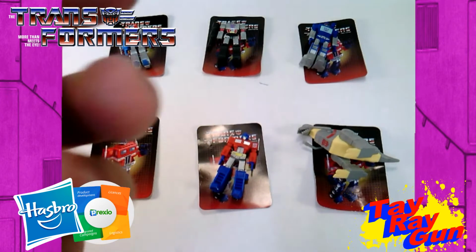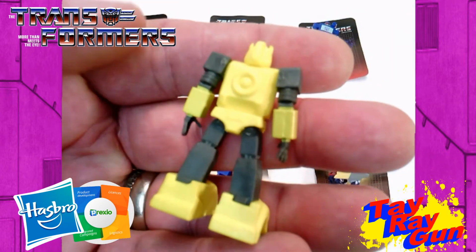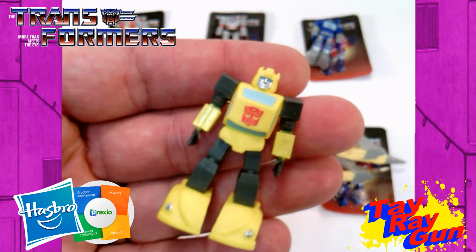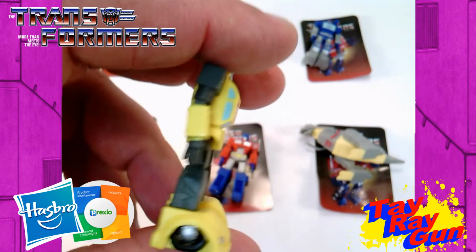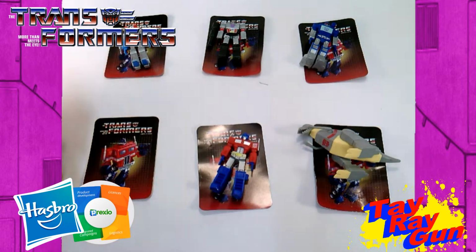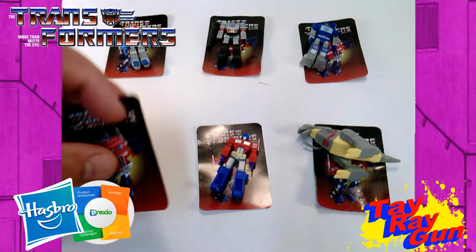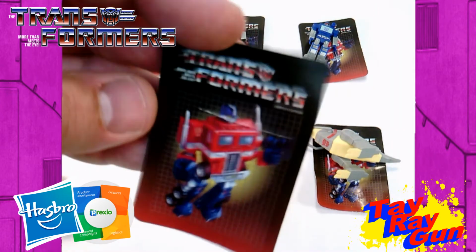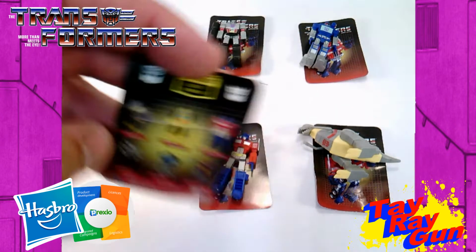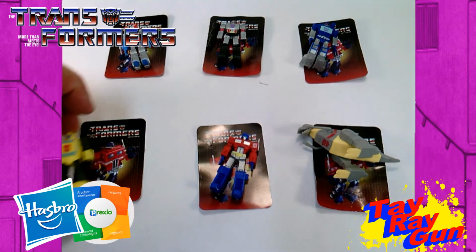I was like, that's cool that they had Bumblebee, and he's a pretty nice looking figure. It's got some pretty decent paint app and everything, even down to the wheels. There's no articulation on them, so we don't have to worry about that. And then I get to the card and I'm like, oh, he's got an Optimus Prime card. I'm like, well, okay. And on the back it shows the figures. I'm like, okay, that's cool. Maybe that was kind of a weird one.